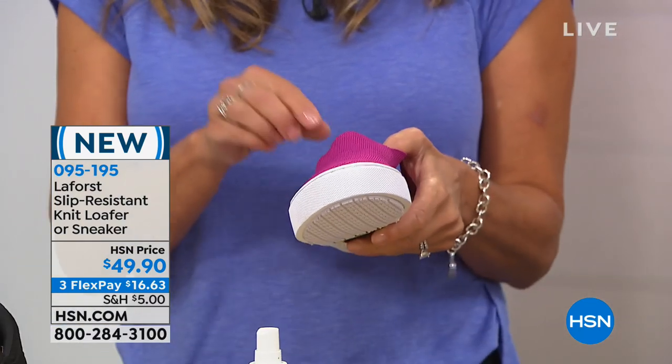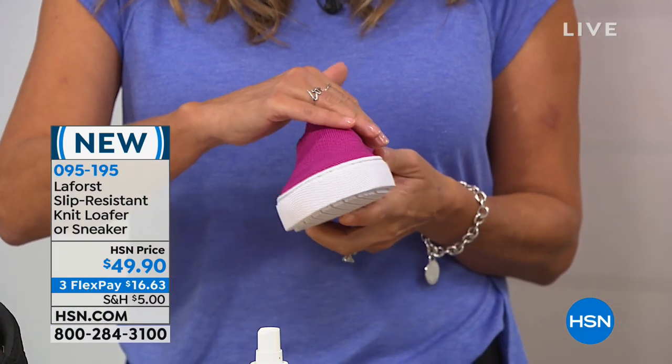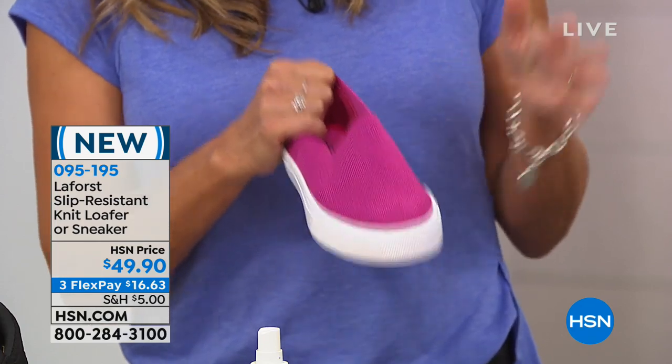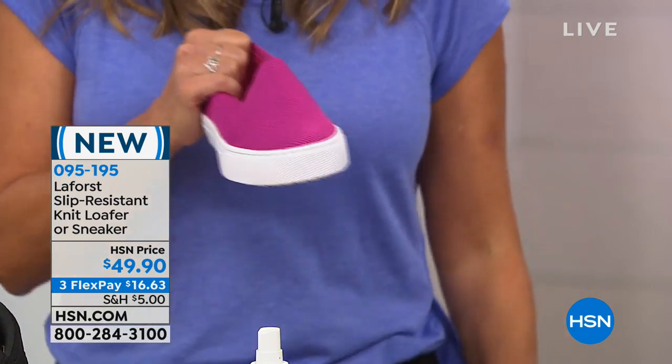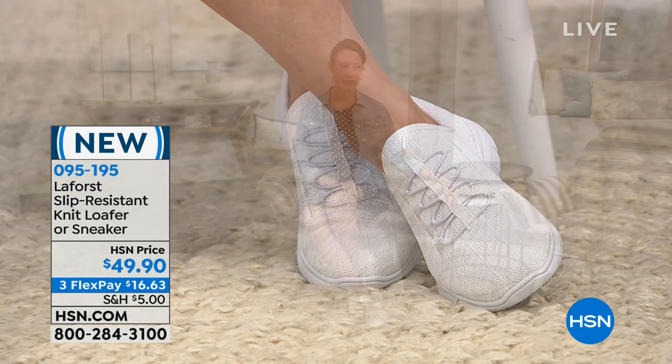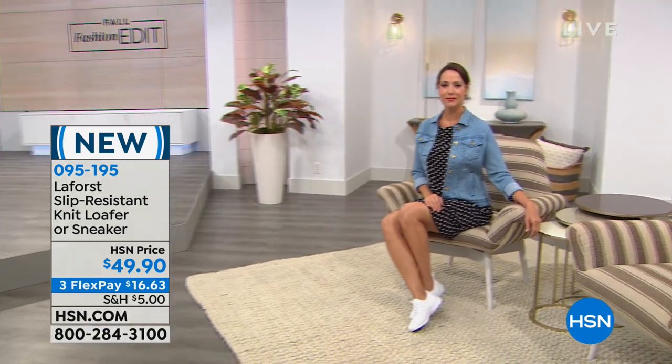The upper is one piece of woven. What that means is there are no seams. When you wear a shoe that has seams and you have to move and itch it and it rubs and leaves a red mark, that's the comfort feature of this shoe. Socks or without socks? I'm not wearing socks. But you could, with the athlete.